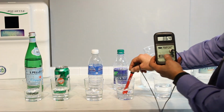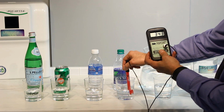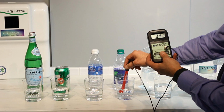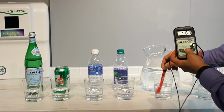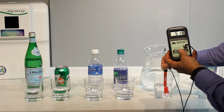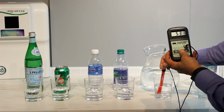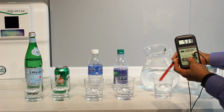And the next one, almost the same. You're experiencing almost the same number on different bottled waters. And tap water, well, it is around 500 and climbing. 530, 32, 33, and still climbing.